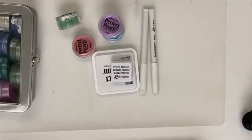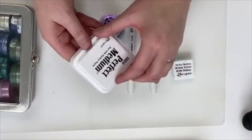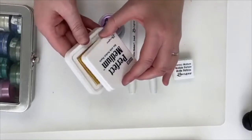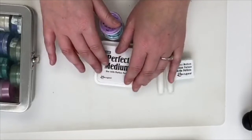It's not the same as embossing ink. Where the embossing ink is an actual ink, this is actually a medium. It's much more thick and sticky. So it is completely different than an embossing ink.